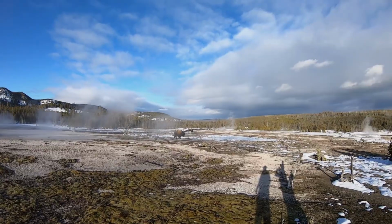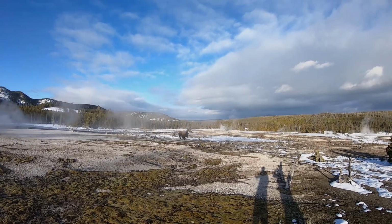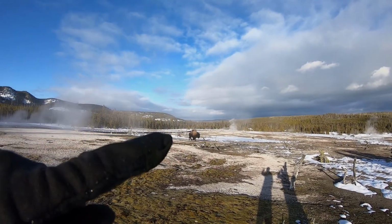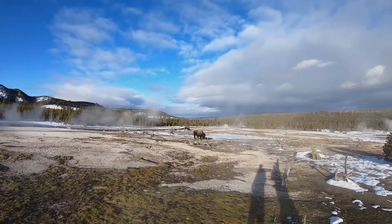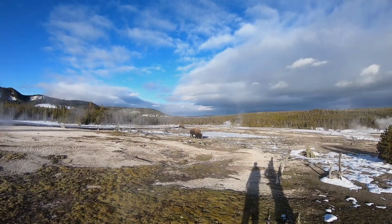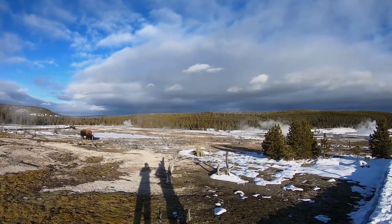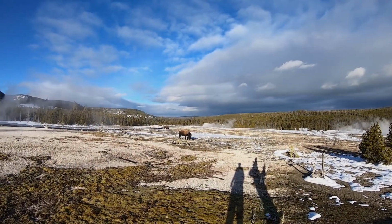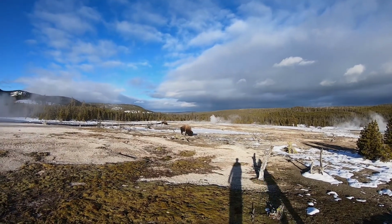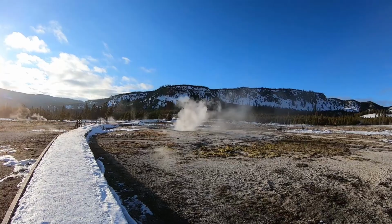So we were not able to finish our loop here around Biscuit Basin, because you can see there's a herd of bison walking along, but we don't want to get trapped out here on the one-way path that leads us back towards our skis that way. So we're gonna go back the way we came before they cut us off.